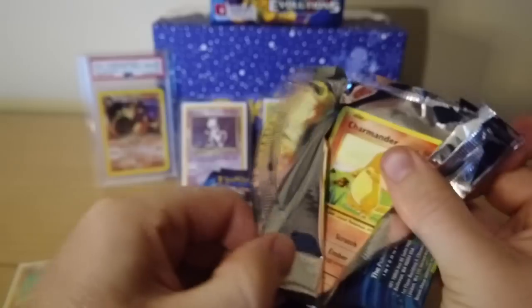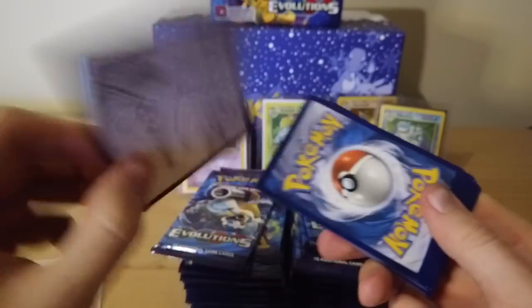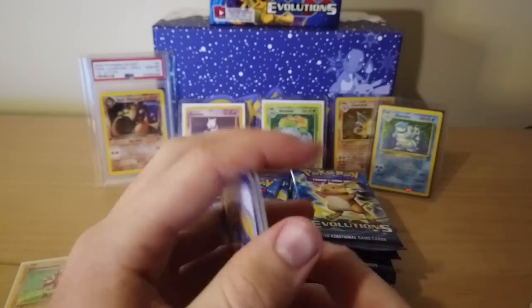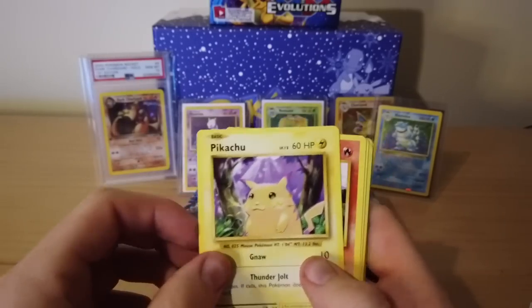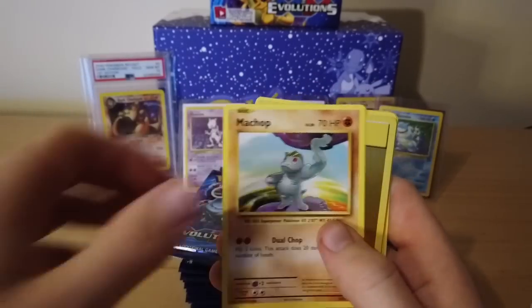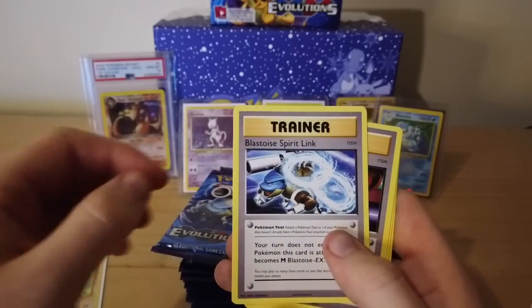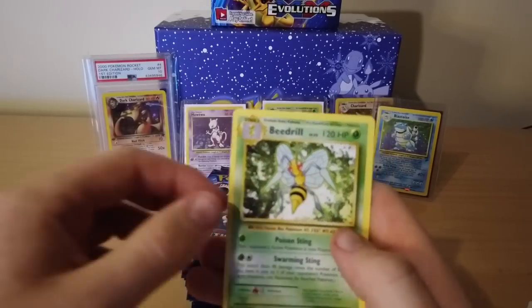Starting off with the Charmander yet again. We do have the code here. There's something about those code cards where if it's green, it's something about it being a rare. I don't remember. Ooh, look at a Pikachu. Very nice. These cards don't feel the same as the OG cards do. The card stock is not the same. Growlithe, Machop. We got a reverse holo lightning energy, which is kind of cool. Blastoise, Spirit Link, Switch, Machoke. And then the rare is going to be a Beedrill.